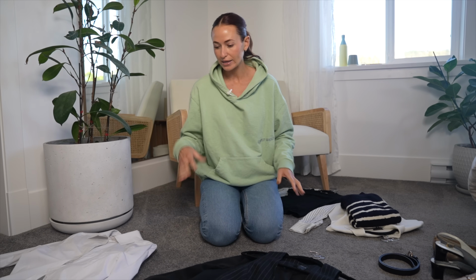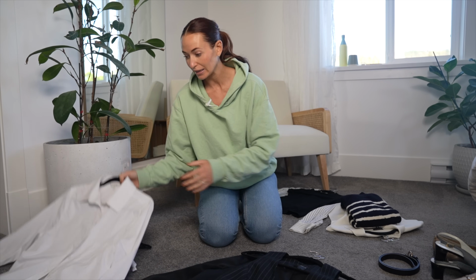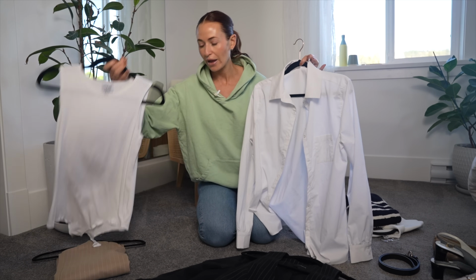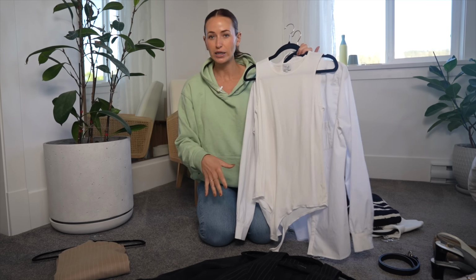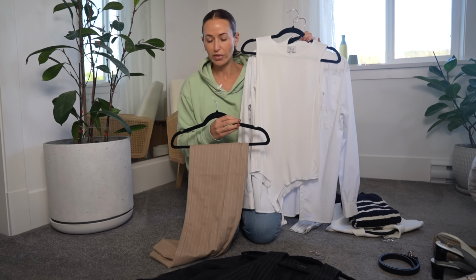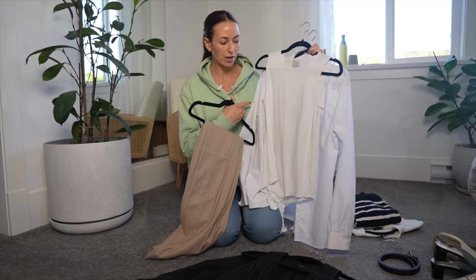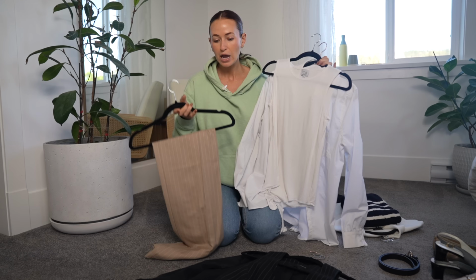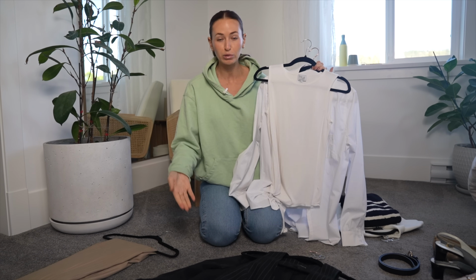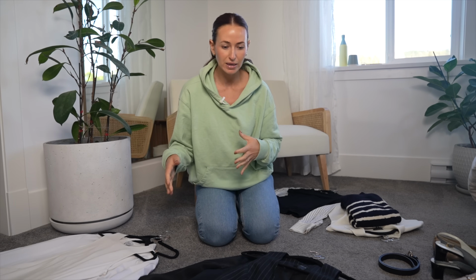Then I'll bring a second look. Because this look is on the darker side, I'll bring a lighter look. So I'll bring a white button up, super versatile, and then a white under bodysuit, and then a lighter pair of trousers, just something thin, especially as the weather's starting to warm up, so that I could do this together. I could do the white blouse with the dark trouser. I could do the dark trouser even with that vest, with the blazer over top. There's just a lot of ways to mix and match.